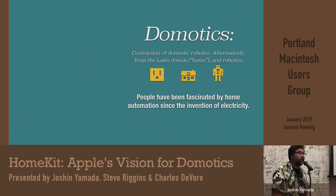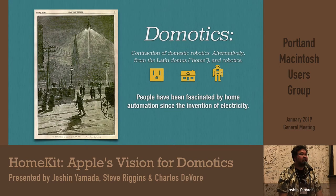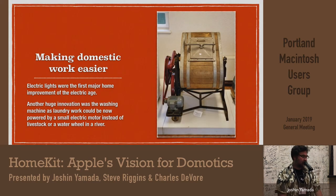So HomeKit is something that they call domotics, which is about home automation. And it actually has a long history, starting with all the electric lights that we've enjoyed today. People have always been trying to make domestic work easier.